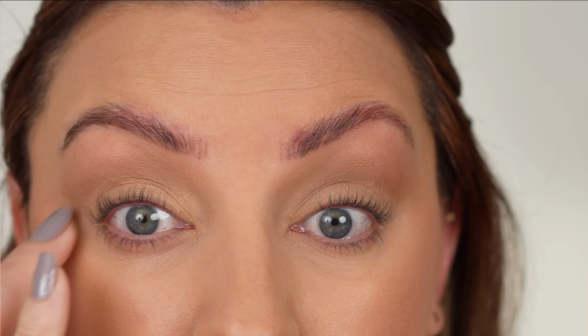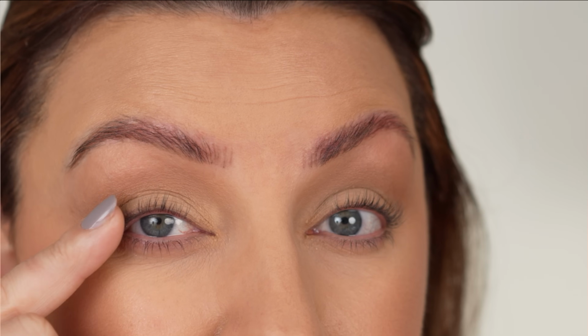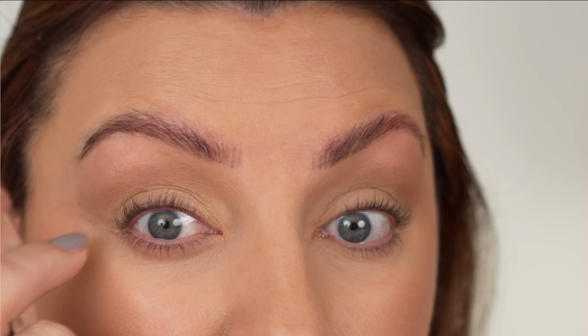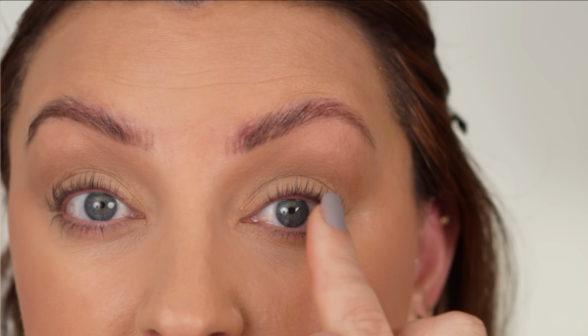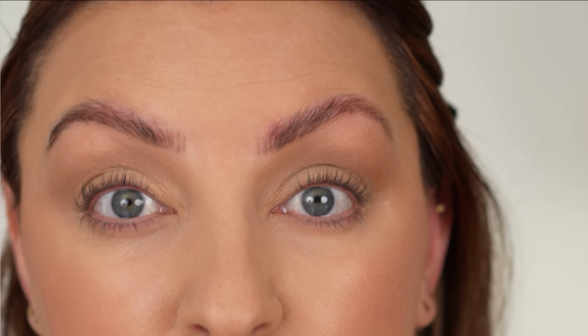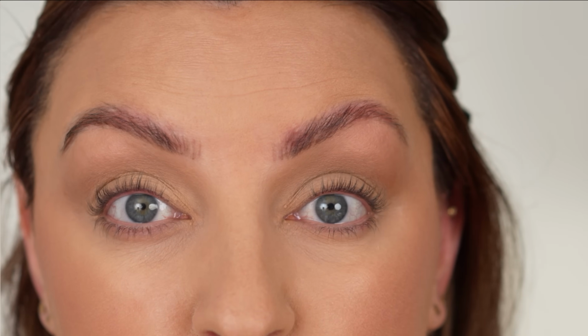So this is what we've got after using the lash curler. I'm going to show you on this side. These, I didn't really fan them out as well as on this side. And can you see how they're kind of angled up this way? We can kind of correct this a bit with mascara, but that's why it's really good to make sure they're properly fanned out on the curler before you do all your pinching, because that is going to really help make sure you've got the right shape.